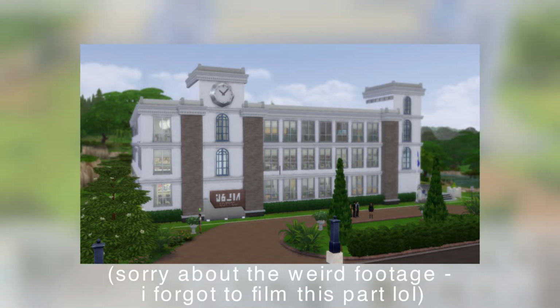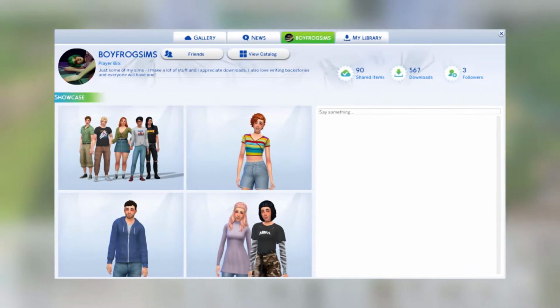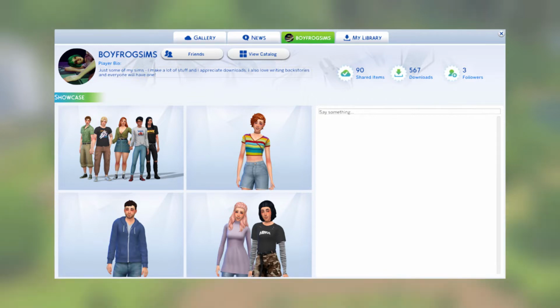You can find this lot if you need it under Sage High School on the gallery. It's not listed here, but that is what it's called. Or under my name, which is Boyfrog Sims. It'll probably be pretty easy to find under my account as well. I really don't have that much uploaded, especially under lots. It is no custom content, so you shouldn't need that filter enabled.